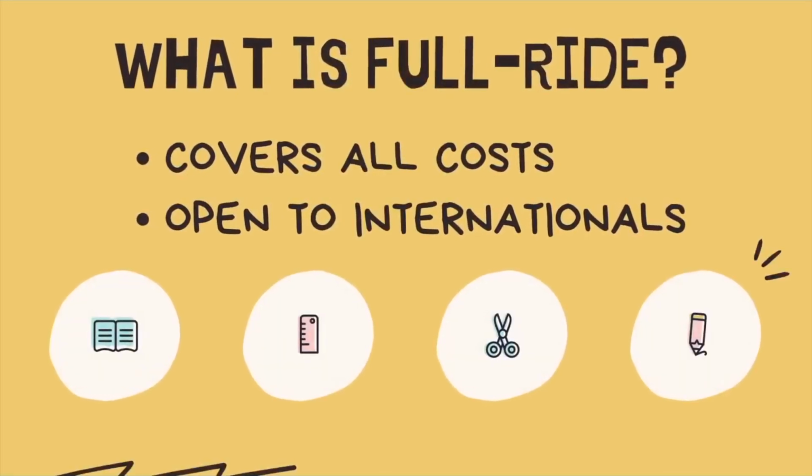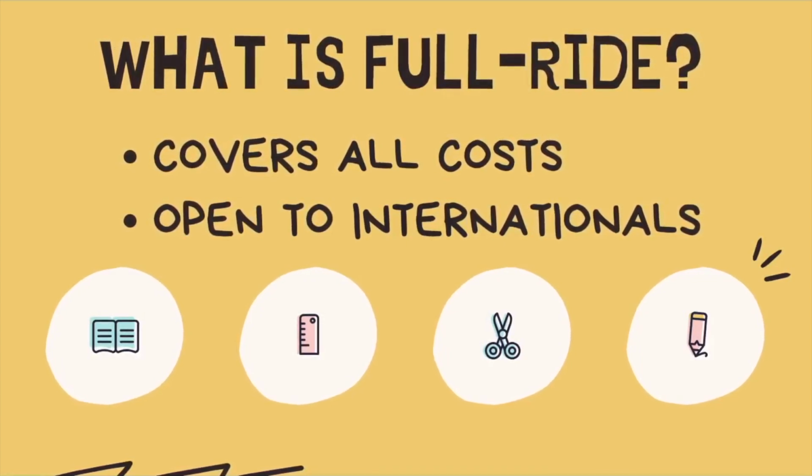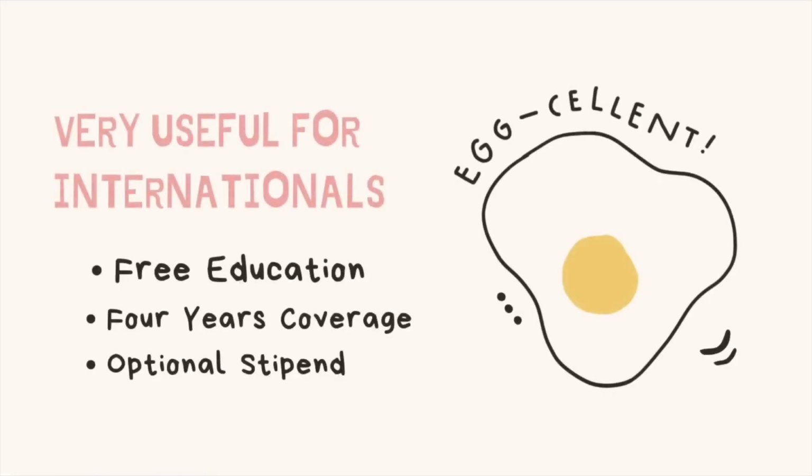Without further ado, let's cover some basic definitions of a full-ride scholarship before we get into our list. A full-ride scholarship covers all your costs related to education, and in this scenario, it is also open to international applicants as well. And this information is very useful for international students because if you do get a full-ride scholarship, you basically receive a full free education for all 4 years of your college career. And in addition, you get a stipend which you can use for summer experiences, study abroad programs, internships, and research opportunities.